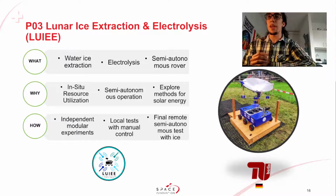So we actually focused on this project that is lunar ice extraction and electrolysis. This is a light rover, in this case a robot remotely operated from the control room, that was on Krinserek and also in Pilatus Kulm. The goal is to extract water ice in order to perform an electrolysis process by moving this semi-autonomous rover.